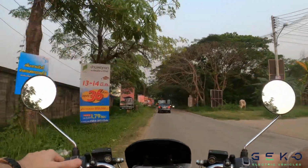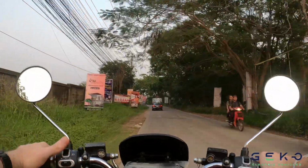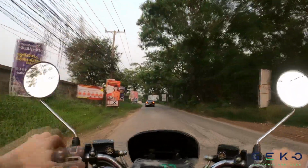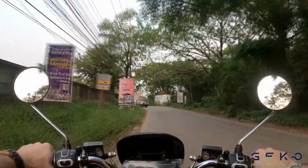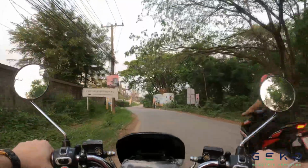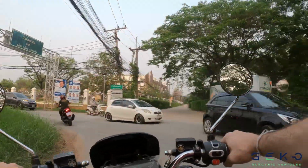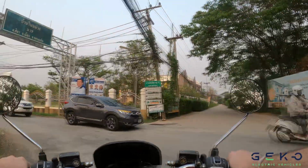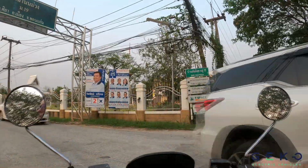But yeah, as I mentioned, incredibly comfortable bike, even over the rough roads here. Really comfortable, really responsive, just a lot of fun. Love this thing. So good job, Hana. Impressive work.